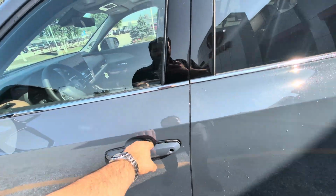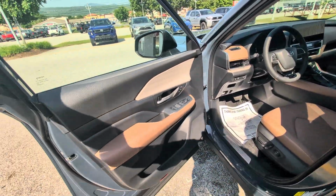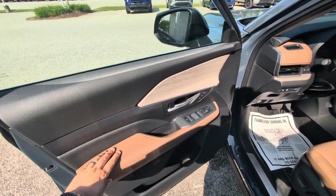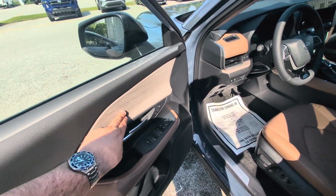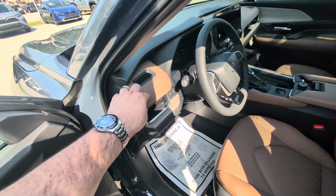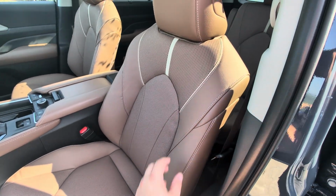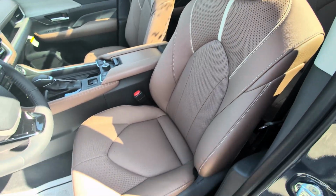Open up this door. We're greeted with the lovely interior. Again, more storm cloud. You have that nice color right here. Then you have this wood grain look to it. More storm cloud up there, or not storm cloud, portobello. And then these seats are really nice. They have that little bit of that sort of cream color there on that stitch.